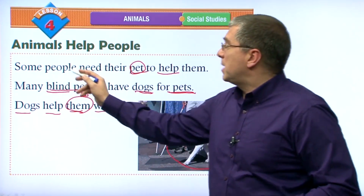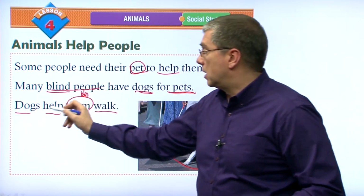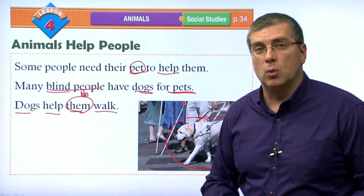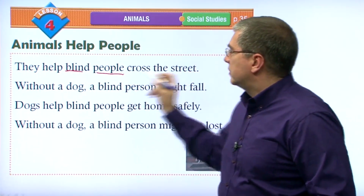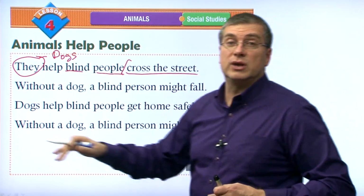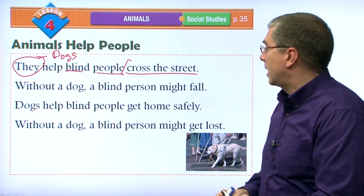Let's review. Some people need their pet to help them. Many blind people have dogs for pets. Dogs help them walk. So this is one example of how dogs can help people in a very important way. Let's move on. They help blind people cross the street. They, of course, are the dogs that are the pets. Dogs help blind people, what do? Cross the street. If somebody's blind, they can't see if the car is coming. They don't know. But the dog can help them, right?